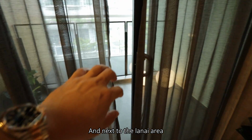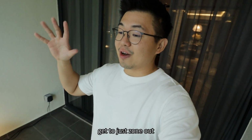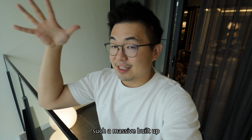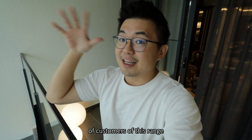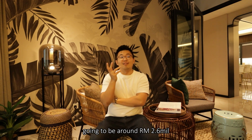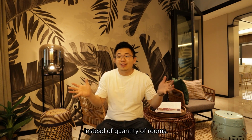And next to the lanai area, you will have another secondary balcony here, which allows some escape where the owner of the house gets to just zone out and chill a little bit. And again, this is another observation, such a massive build up with so little number of rooms. That again explains the requirement of customers of this range. With a selling price of around 890 per square feet, the selling price for this unit is going to be around 2.6 million. And this is the customer range that is pursuing quality of space instead of quantity of rooms.